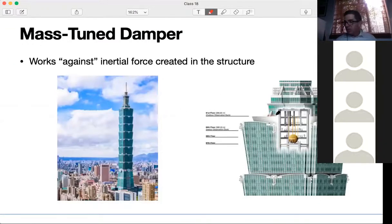So here we are, drum roll for the last slide of the quarter. Some of these buildings, not all of them, use a technique to help mitigate some of the vibration, and it's called a mass-tuned damper. This is the big mass, and it is tuned to the movement of the building. So when the building moves this way, this mass is going to try to move that way. So the big inertial force is combated by inertial force inside the building.